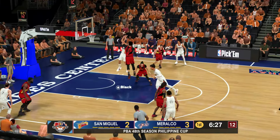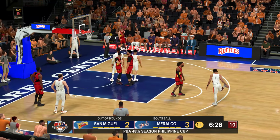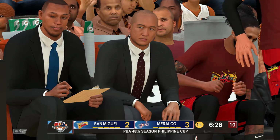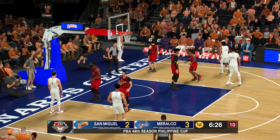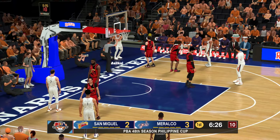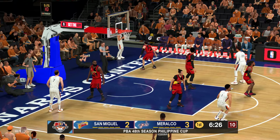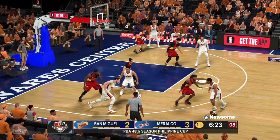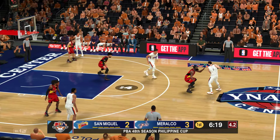And he lobs it up. Got a piece of it. And that goes out of bounds. And they retain possession. Just five on the clock.